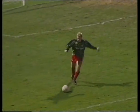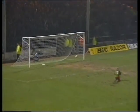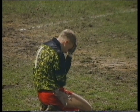And Hoddle decides to go back to his goalkeeper. Oh, Hammond's given it straight to Adcock. What a disaster for Swindon. But Adcock, the calmest man on the field. Hammond, the most disappointed. It's 3-3.